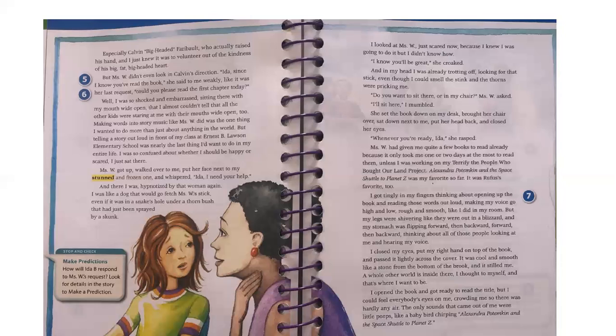I looked at Miss W, just scared now, because I knew I was going to do it, but I didn't know how. "I know you'll be great," she croaked, and in my head I was already trotting off, looking for that stick, even though I could smell the stink and the thorns were pricking me. "Do you want to sit here or in my chair?" Miss W asked. "I'll sit here," I mumbled. She set the book down on my desk, brought her chair over, sat down next to me, put her head back, and closed her eyes. "Whenever you're ready, Ida," she rasped.